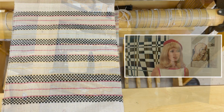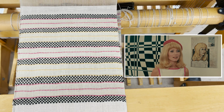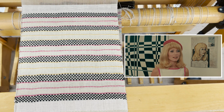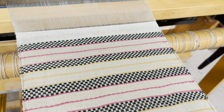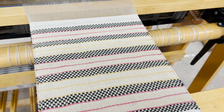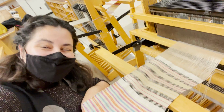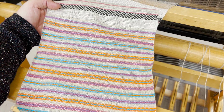I was inspired by this still that features one of the main characters standing in front of a really funky painting, which I wanted to try to emulate in my design. I definitely gave myself a bit of a headache trying to weave and count rows with all this super thin yarn, but I do think it was worth it. And I also think it looks pretty fun with my weaving from last week.